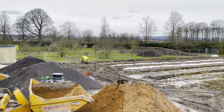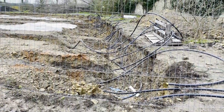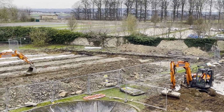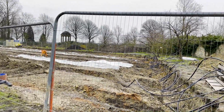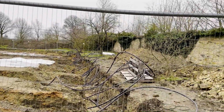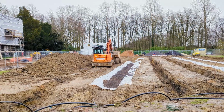Just beyond the fountain, we've installed a ground source heat pump system using dozens of metres of pipework, which will all be concealed beneath the new lawns that we'll create once the work is completed. This, alongside the rainwater harvesting system that we've installed to supply water for the camellias and for the new toilets, helps us to meet our commitments to create a sustainable future for the site as a whole.